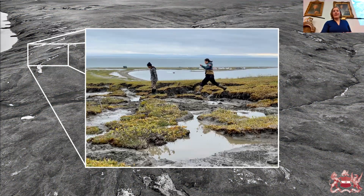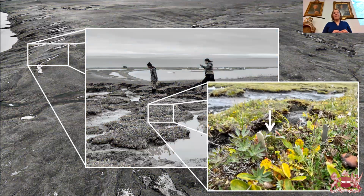And if you zoom in further into this plot and you look closely, you can see a popsicle stick. So that is one of the long-term phenology monitoring plots that the rangers have been monitoring since 1999. And unfortunately, there are three transects and we lost two of them completely. So that data set is no more.